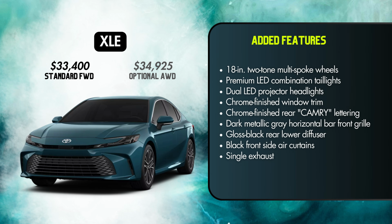On the outside, you'll upgrade to 18-inch two-tone multi-spoke machined and black finish wheels, premium LED combination taillights, and dual LED projector low and high beam headlights, as well as chrome-finished window trim, chrome-finished rear Camry lettering, dark metallic gray horizontal bar front grille, a gloss black rear lower diffuser, black front side air curtains, and a single exhaust outlet.